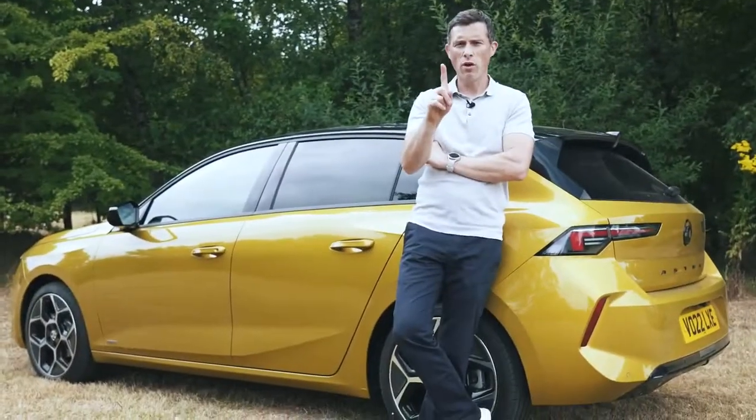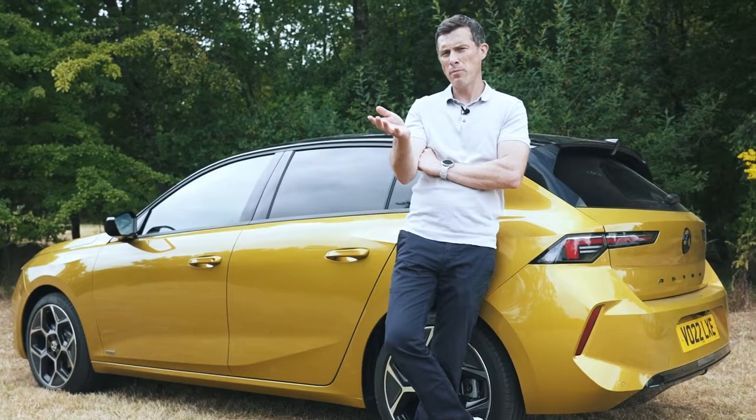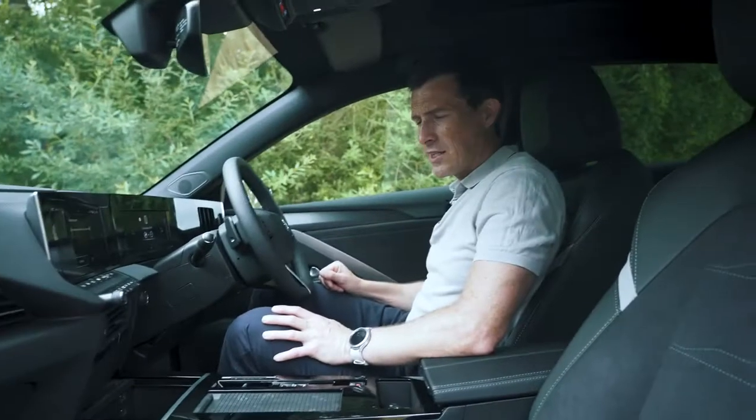The Astra only comes in one colour as standard, and that's white, which is fine if you're the fleet buyer for the police, but for most people, they might want something a little bit more interesting, and then you have to pay.